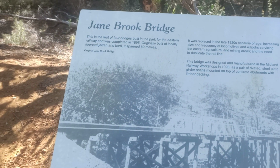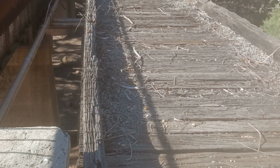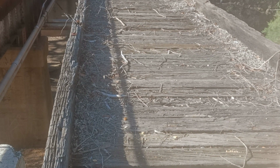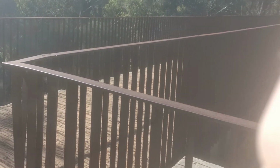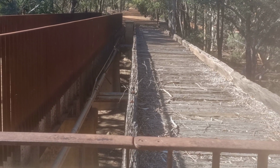Very fascinating history. But right here is the old bridge that I used to walk on back in the 1980s and 1990s. And of course this new one here was built not so long ago.